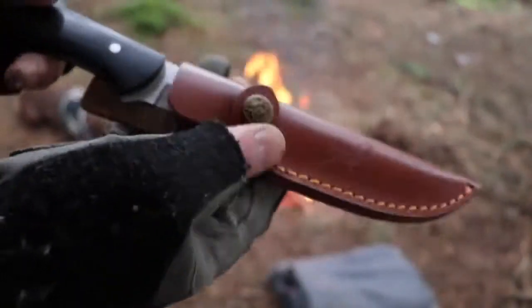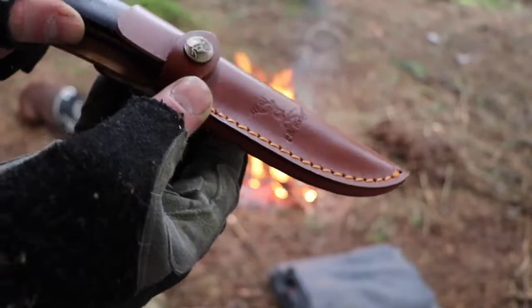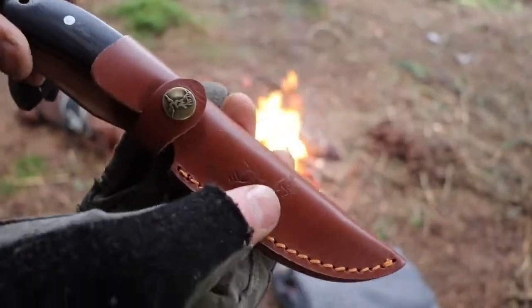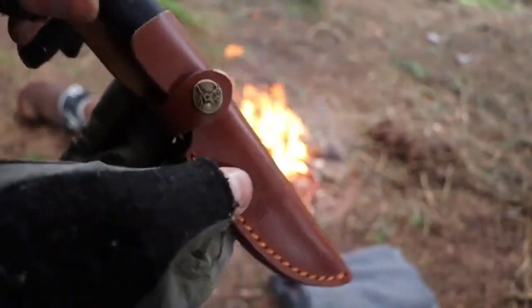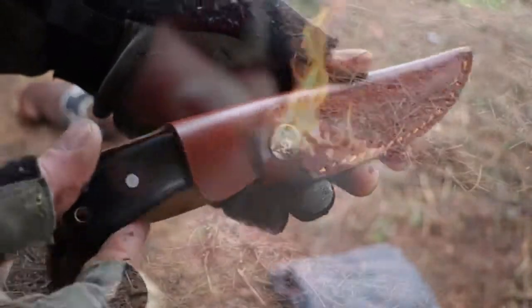But yeah, I'm not impressed by the sheath. I don't even know why there is this press stud there, probably just for decoration, but that easily comes out. So that's the Fieldmaster, guys.